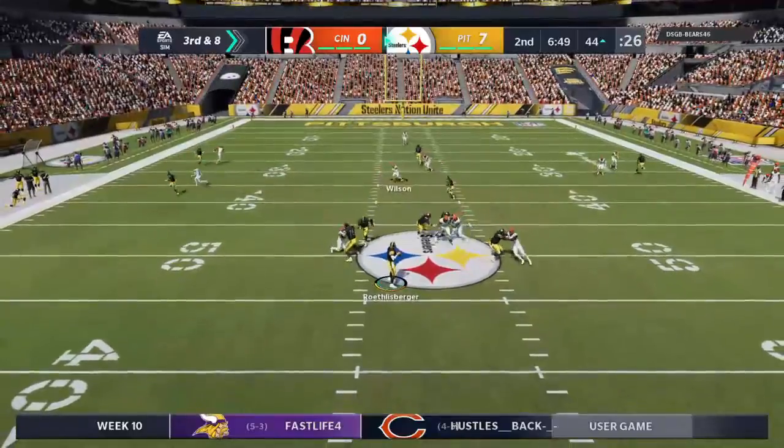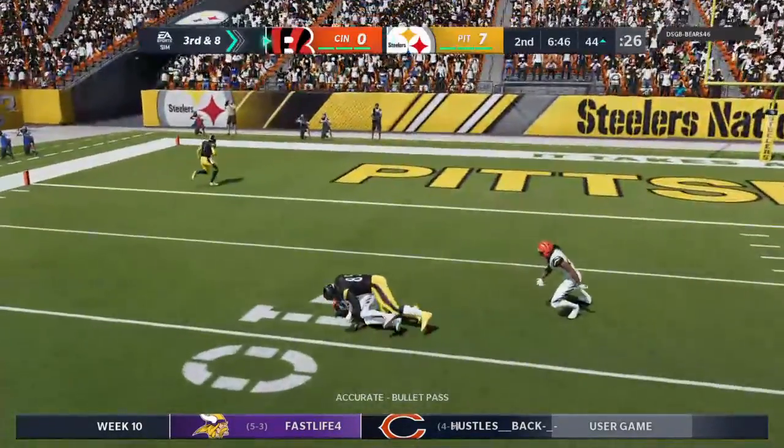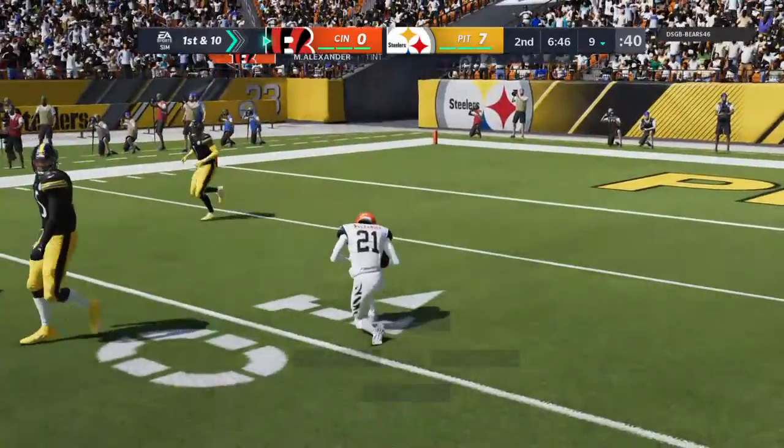From the gun on 3rd down, it's Roethlisberger. Looking deep here for Ebron. Into a double team, and it's intercepted. Mackenzie Alexander with a pick.